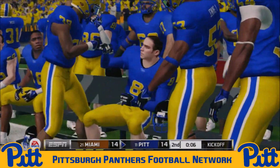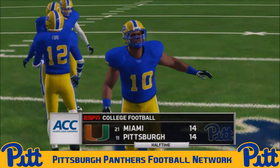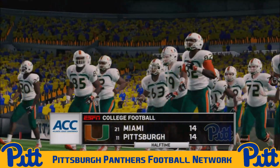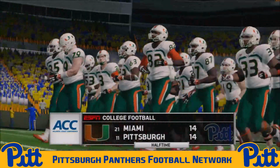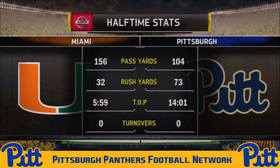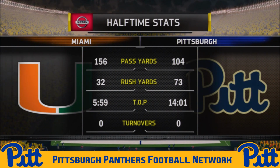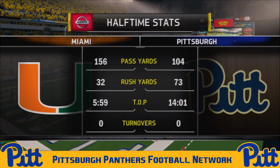Pickett even had 2 receivers open on that right side of the field, but he didn't want a chance to throw. He keeps it himself, waltzes into the end zone, and sends the Panthers into halftime tied with the Miami Hurricanes 14-14. An incredible half of football, and what was probably the most incredible is I think the Panthers had the ball for about 9.5 minutes of the second quarter.